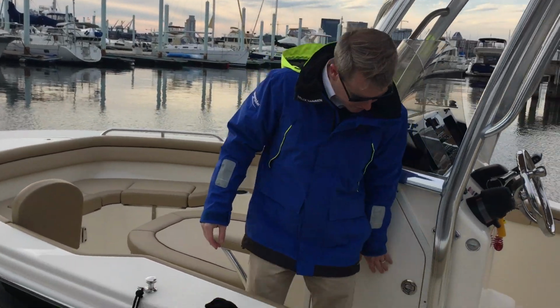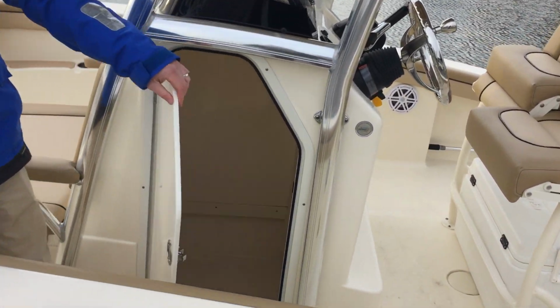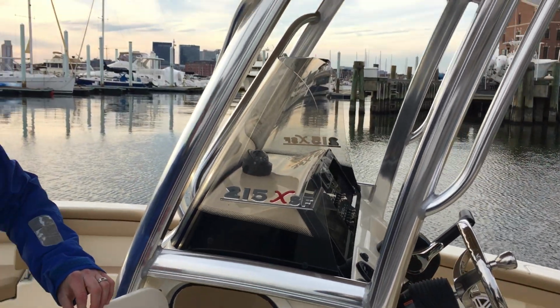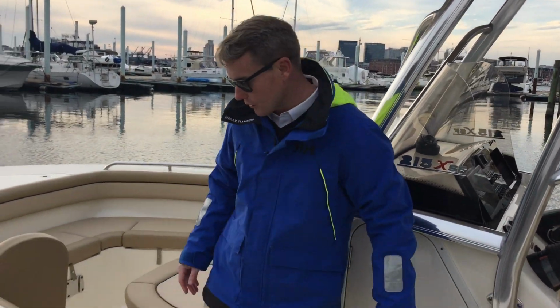As we move forward, you're going to see it's got a very nice storage locker inside of the helm. You can add a head if you need one, otherwise it's a great space for bags, storage, life jackets, everything you need.